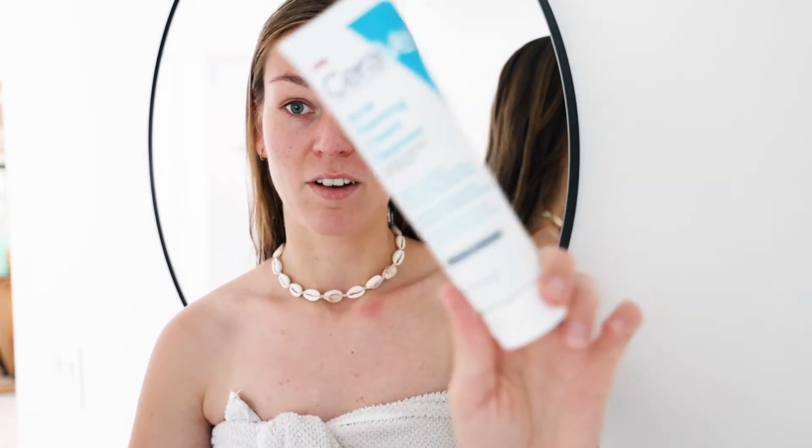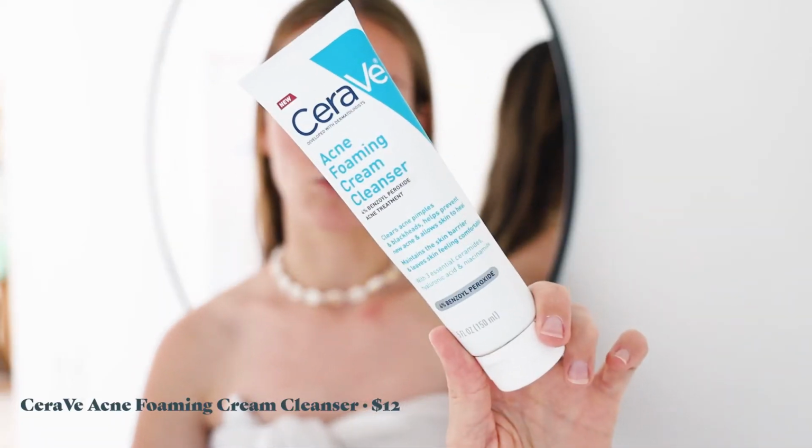Good morning! I just jumped out of the shower and thought I'd show you my morning skincare routine. Usually it was just a splash of water in my face and maybe, I don't know, some moisturizer, probably not even that. And now that I know I have PCOS, I did a little research. My skin tends to be more dry, or it's pretty normal, but it tends to be more dry. I found this CeraVe Acne Foaming Cream Cleanser.